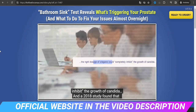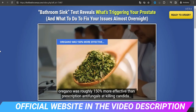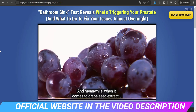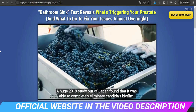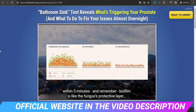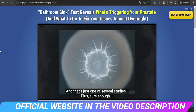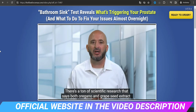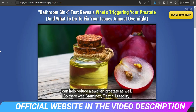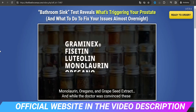And a 2018 study found that oregano was roughly 150% more effective than the prescription antifungals at killing Candida. And meanwhile, when it comes to grapeseed extract, a huge 2019 study out of Japan found that it was able to completely eliminate Candida's biofilm within 5 minutes. And remember, biofilm is like the fungus's protective layer, and that's just one of several studies. Plus, sure enough, there's a ton of scientific research that says both oregano and grapeseed extract can help reduce a swollen prostate as well. So there was Graminex, fisetin, luteolin, monolaurin, oregano, and grapeseed extract.